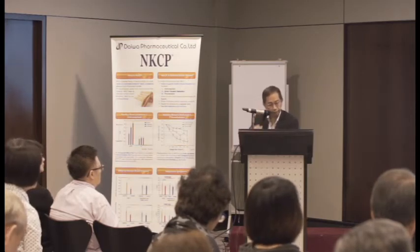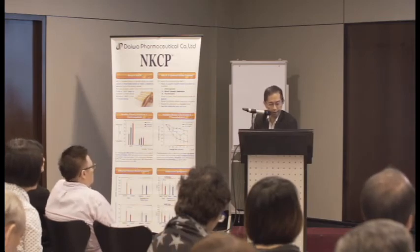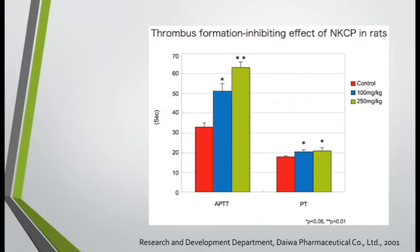Okay. So here in this study, the anticoagulant effect of Nkcp was studied in a rat model of thrombus formation. In this model, platelet aggregation was caused by injuring or breaking the endothelial linings of the blood vessels of the abdominal descending aorta of the animal to induce thrombus formation. Nkcp was administered into the duodenum 2 hours after producing the thrombus formation model using an in situ loop method. Blood was collected from the abdominal aorta 6 hours after administration to determine activated partial thromboplastin time, or APTT, and prothrombin time as indicators of endogenous and exogenous coagulation or clotting.